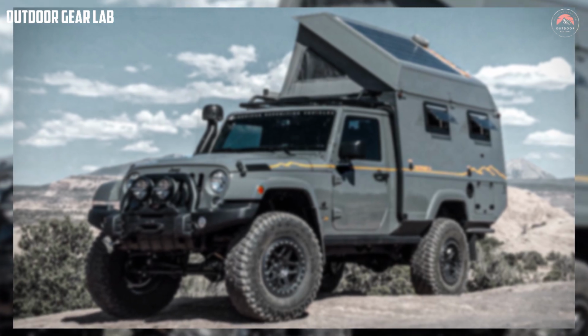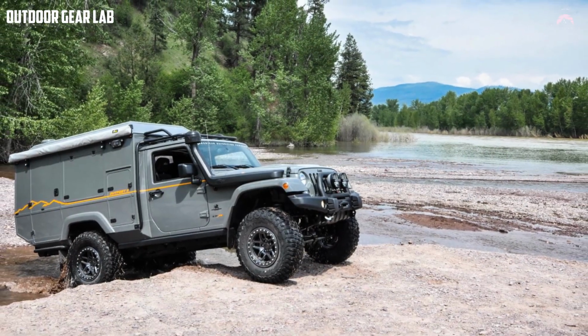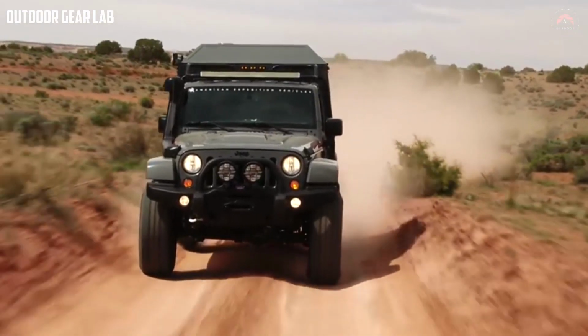Overall, the AEV Outpost II Expedition vehicle incorporates a range of technologies and features to provide a comfortable and efficient experience for outdoor adventure while also offering the ruggedness and capability needed for off-road travel in remote and challenging environments.